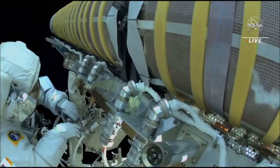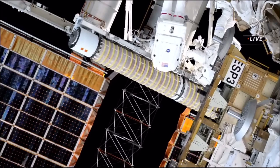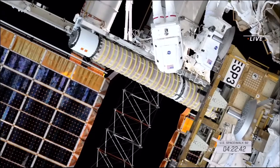Ah, nice. Wow. This rollout solar array that has been installed on the starboard fore truss of the International Space Station. Now 4 hours, 22 minutes into today's spacewalk by Josh Cassada and Frank Rubio. The display is not in front of me, but I saw 22 as the program. That sounds right.